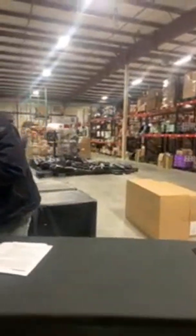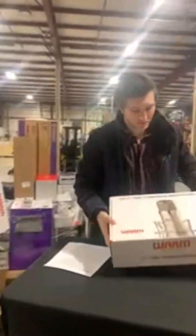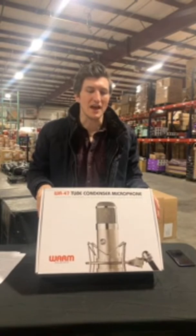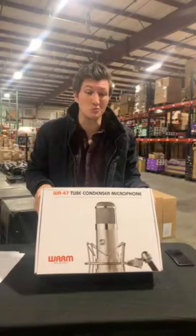Keeping on the Neumann train, as I mentioned before, they also do a 47. This is my favorite tube mic of all time. This works on everything, voices. It sounds wonderful on acoustic instruments. Sounds wonderful as a room mic.